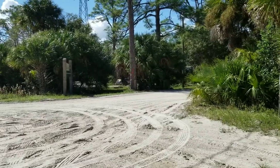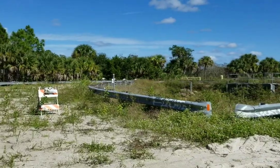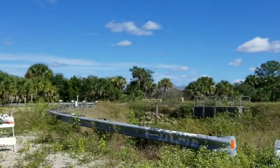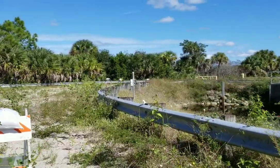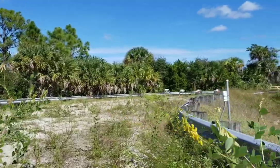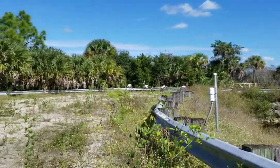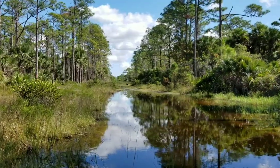And I'm finally on dry land, leaving Corbett WMA and heading towards Hungryland Slough. So hopefully the trail will be dry, at least for a little while. I know for sure it's not going to be dry towards the end of the day, but it'd be nice to be dry at least for a little bit.